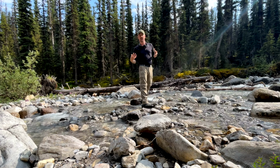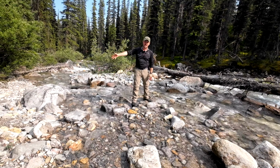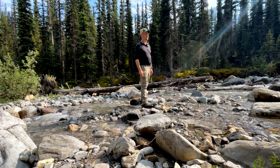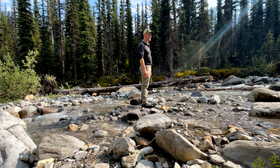Come down the river all the way 200 meters or so before you hit the kitchen area and your bear bins. So we're gonna hit back on the road and we're gonna go check out Luellen Lake, show you guys what that campground looks like.